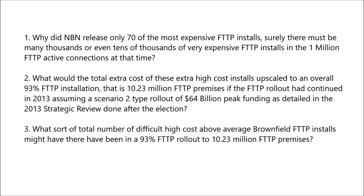Point 3. What sort of total number of difficult, high cost, above average brownfield FTTP installs might there have been in a 93% FTTP rollout to 10.23 million FTTP premises?